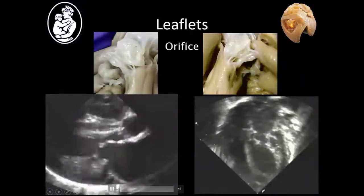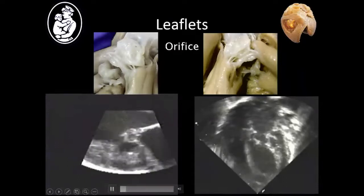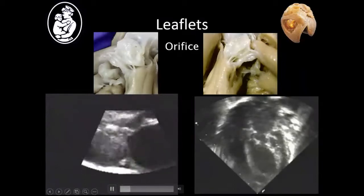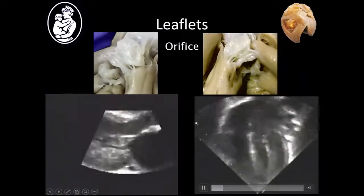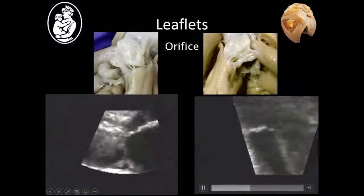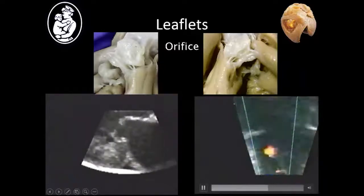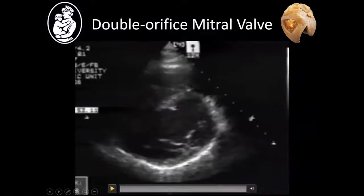The orifice then becomes narrow. You can see here that the leaflets are tethered, they're thick, they don't move very well, and so that results in a small orifice that you can see over here also on the apical view, and that's what in this case produces the stenosis. It's the outlet of the mitral funnel that's narrowed here because of leaflet thickening and immobility and short cords, and that's what causes the gradient.